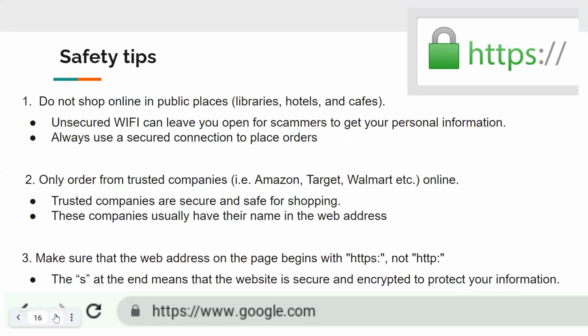These companies usually have their names in the web address. Make sure that the web address on the page begins with HTTPS, not HTTP. The S at the end means that the website is secure and encrypted to protect your information.